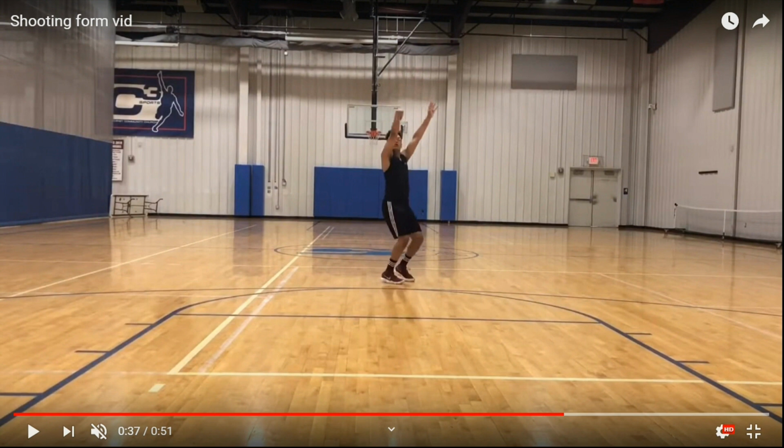The other thing is you want to focus on elbow above the eye. So what I mean by that is, to make sure you get enough height on your shot and you get good arc on it, you want to have your elbow higher than your eye level. So sitting there where you are right now, just lift up your elbow and get it so that it's higher than your eye level. That's how high you want your shot to be right there. So that's a good gauge, and if you're shooting flat, a lot of times that's why, is because you don't have your elbow up high enough, so the ball's not getting enough arc.